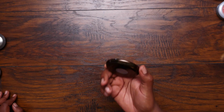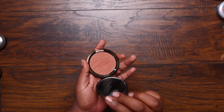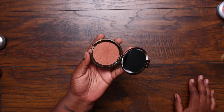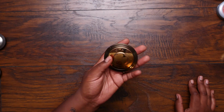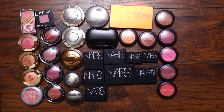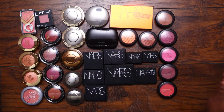So here is a Becca bronzer. Now this is in Maui Nights, and I don't use this because it's really kind of invisible when I put it on my skin tone, but it is so pretty. I love, dare I say, I love looking at it, but I don't use it, so I'm going to declutter. So a very sweet and sad goodbye, but these blushes are all being decluttered.